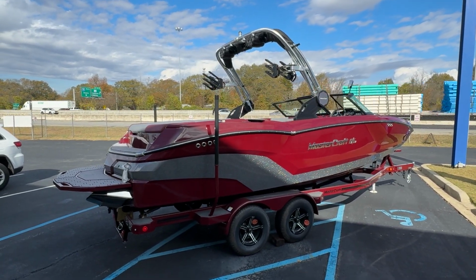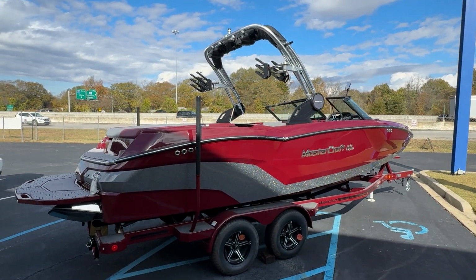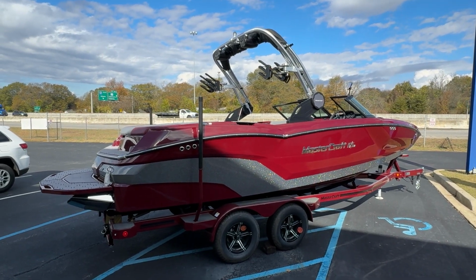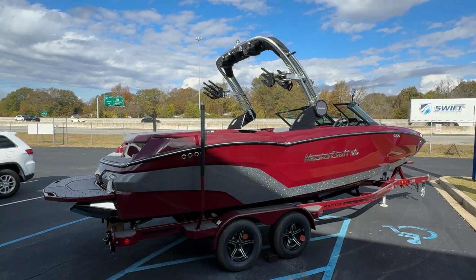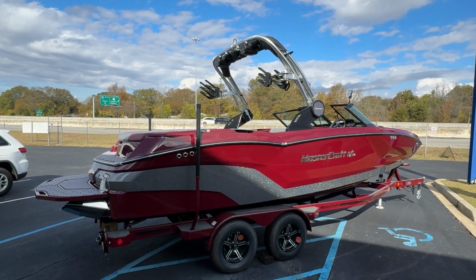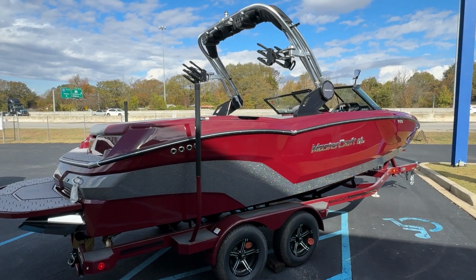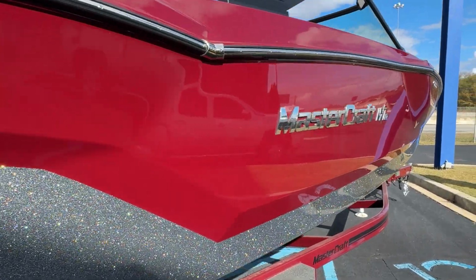Today I'm showing you a 2023 Mastercraft NXT22. This boat does have the Pro Tour Red hull side 1, hull side 3, deck color, and hull bottom is Pro Tour Red with a silver metal flake. It's actually a really beautiful color combination. Looks great. You can see it right here.